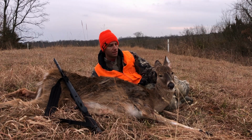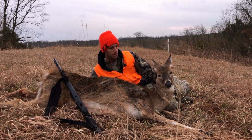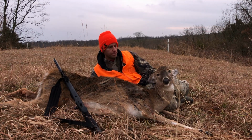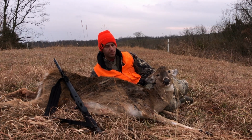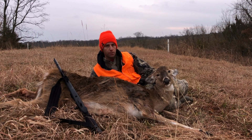Perhaps it's my toes that are hurting from dropping something on it, but it just felt like she had a little extra weight on when I was dragging her. But she's a real nice sized doe. But yeah, she came out across the ridge there, and actually her fawn came out first, her yearling, and those two came out, and then another yearling came out.